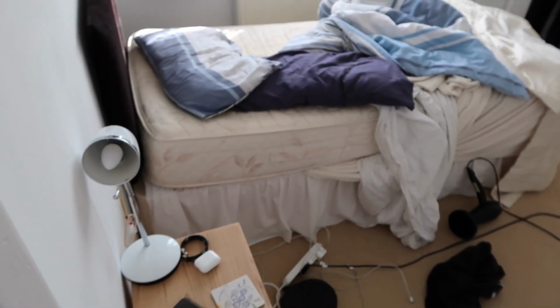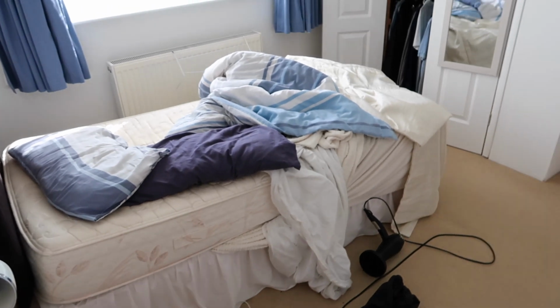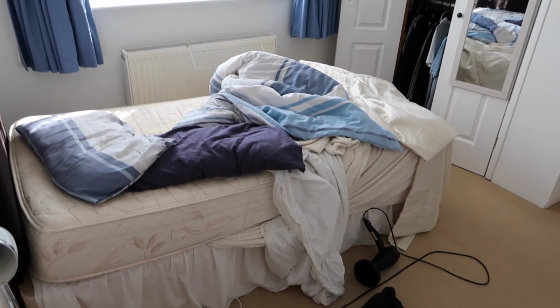So this is his room at the minute. I don't know what he does in his sleep, but he seems to have a fight with his bedclothes.